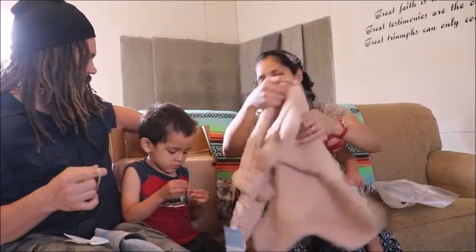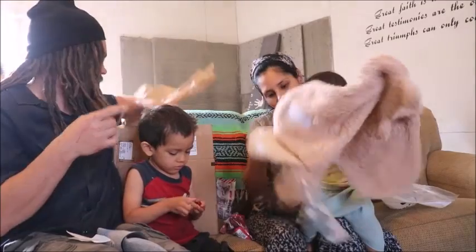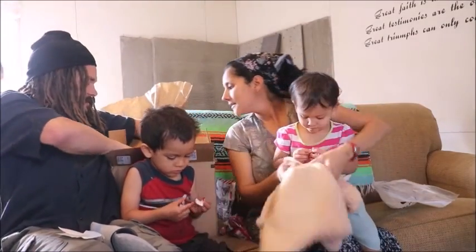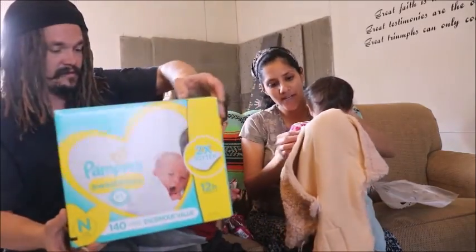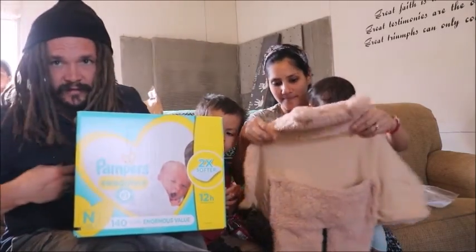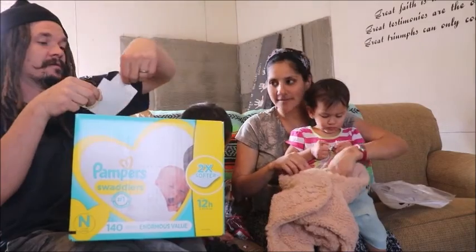And then this box showed up too. Same thing, just addressed to Papa Pepper. Whoa, darling. Look at that. Enormous value, it says. Nice. Swaddler. Diapers. What a blessing. There's a note in here too. Thank you. Here we go.